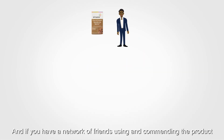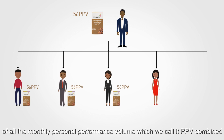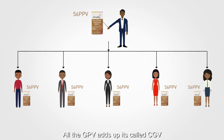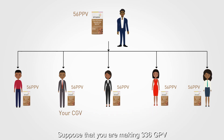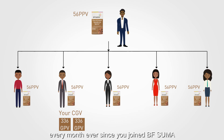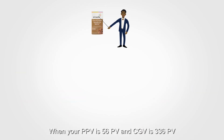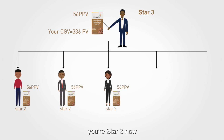And if you have a network of friends using and recommending the product, all the monthly personal performance volume, which we call PPV, combined helps you accumulate the group performance volume, that's GPV. All the GPV adds up to what is called CGV, which means cumulative group volume. Let's look at an example too. Suppose that you are making 336 GPV every month ever since you joined BF Suma. Your CGV equals 336 GPV plus 336 PV of all your monthly GPV. When your PPV is 56 PV and CGV is 336 PV, you're star 3 now.